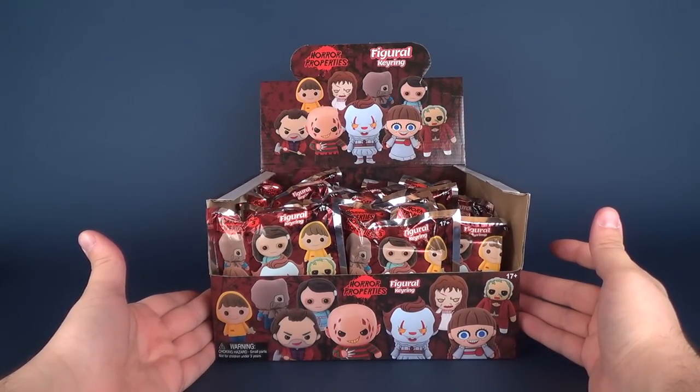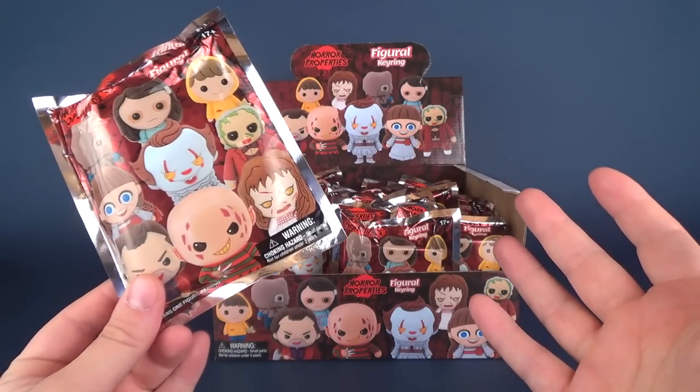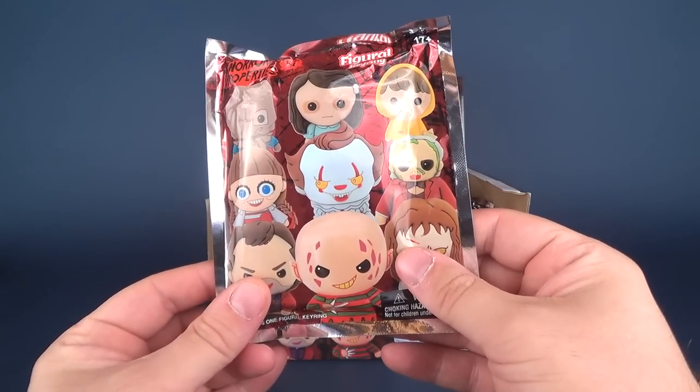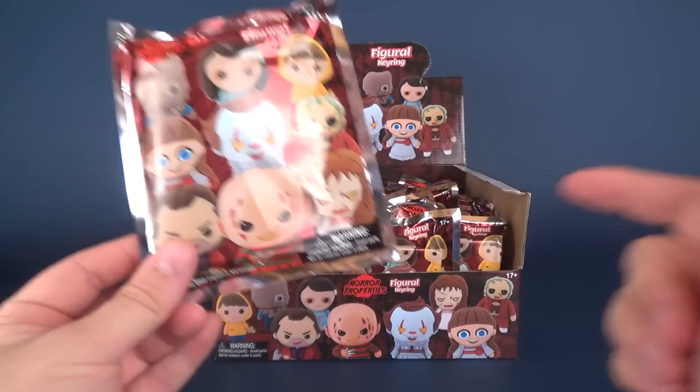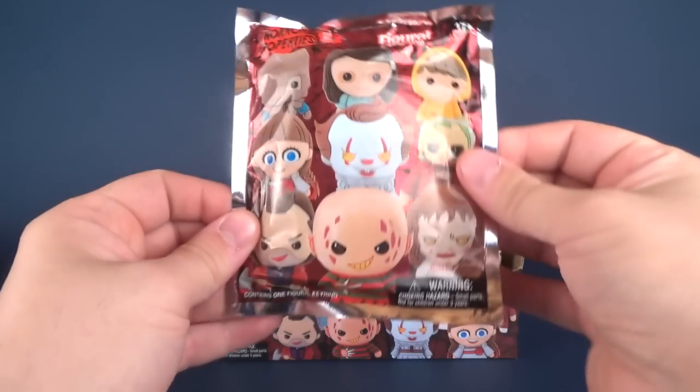Now, if memory serves me correctly, which it doesn't always, I think I had a look at Series 1, but unfortunately didn't get a chance to have a look at Series 2, so that might be something I'm going to try to go back and redo and pick those up for you guys. But in the meantime, here's some new offerings from Monogram International.